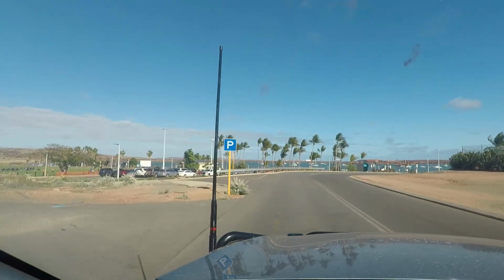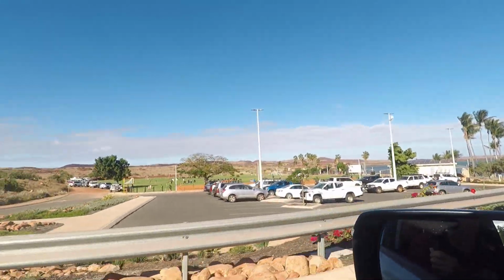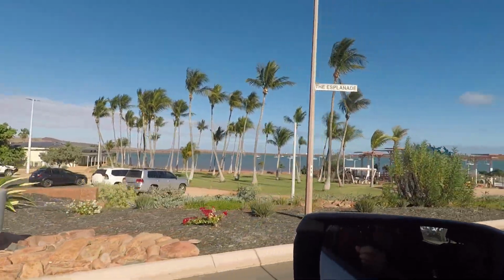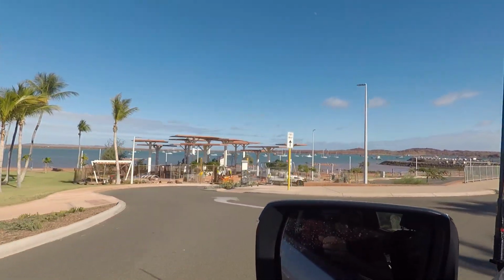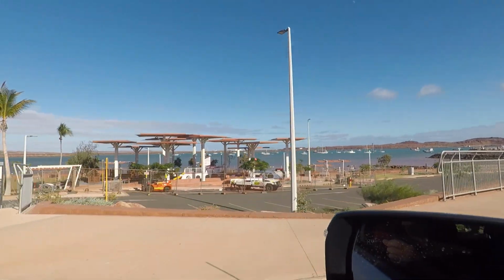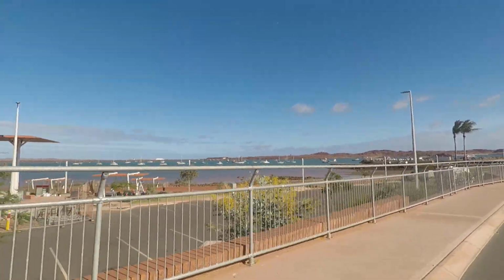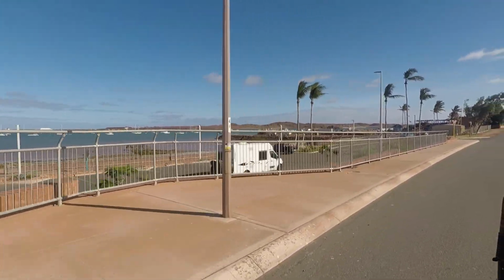This looks like the Dampier Marina. Local kids playing footy at the park. This is the Esplanade in Dampier. Oh, they're doing up the kids' playground. It's like a marina and a boat ramp.